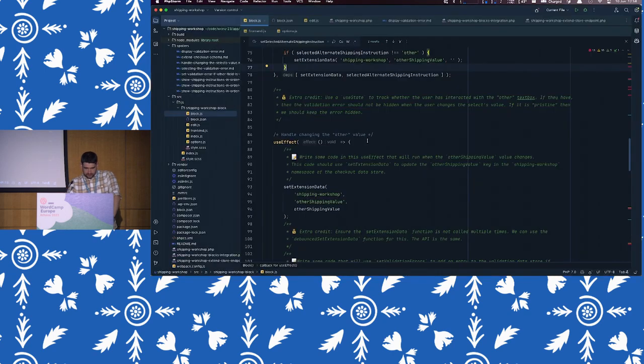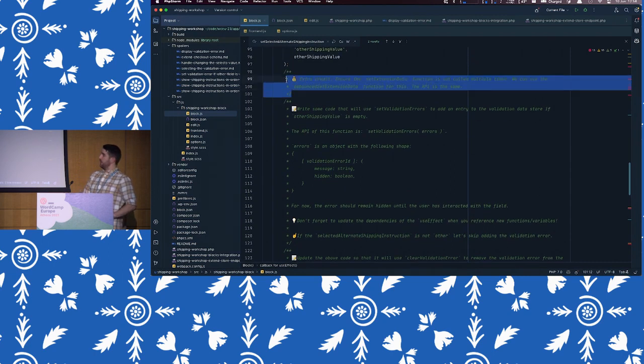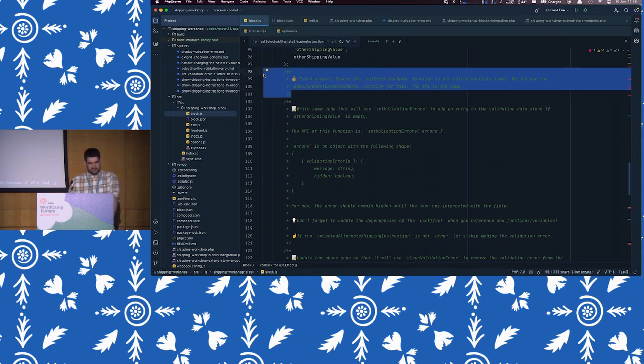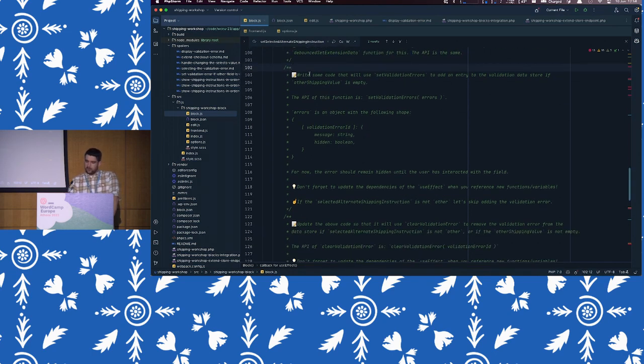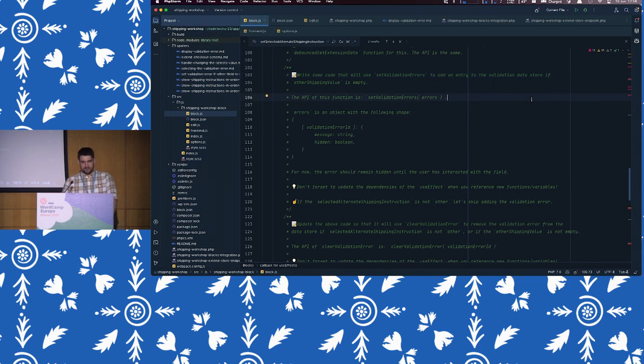There is a task below. So the extra credit task, like I said, we're not going to cover that during this workshop. You can ask me at the end, I can give you a hint. But the task below is write some code that will use set validation errors to add an entry to the validation data store if the other shipping value is empty.